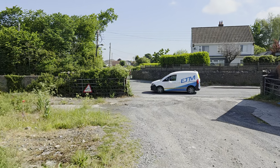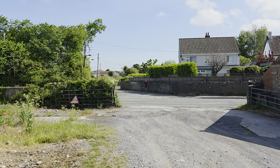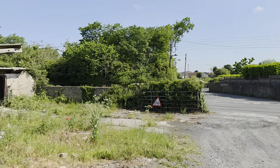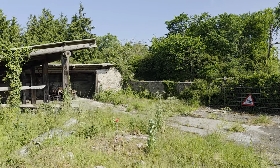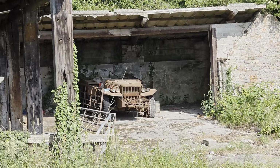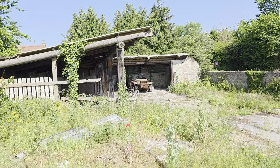Now I was just driving around and I parked up. As I was just about to turn up that road there, about where that van is, I spotted something. And you're not going to believe this. Who would have thought in this day and age, this isn't France, this is the UK, that you can still spot things like that, hiding away.